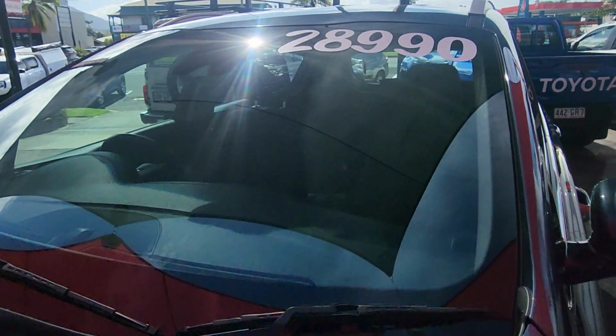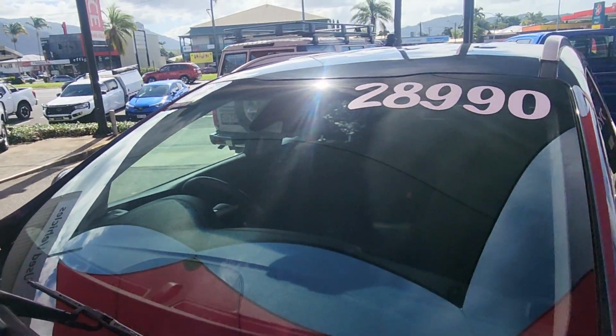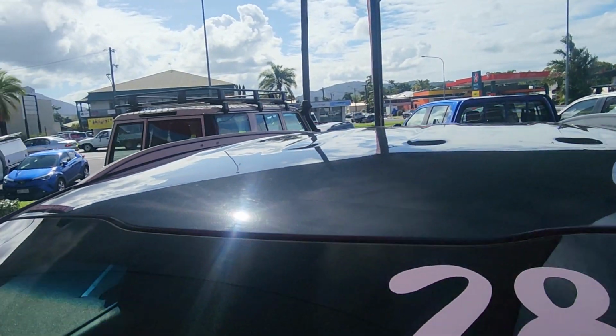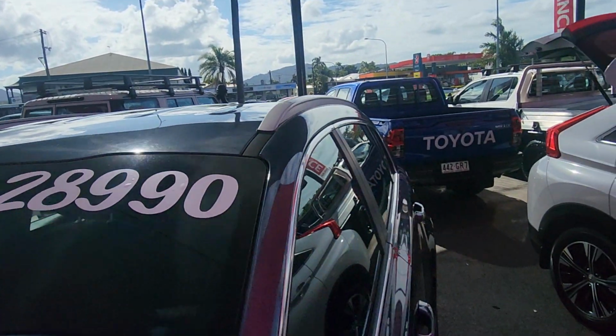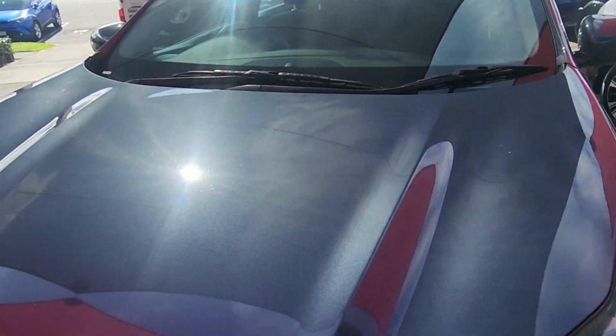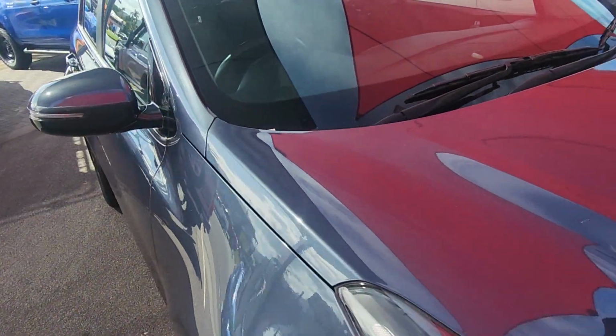Starting from the windscreen, no chips or cracks or anything like that. It's always a good sign. Like I said, that $28,990 is drive away, so that's all your stamps, all your transfers, absolutely everything included. I just want to show you right across the roof, because we provide the paperwork, roadworthies, and car history reports, everything to guarantee no write-offs or flood damage or hail damage. We simply don't touch them.